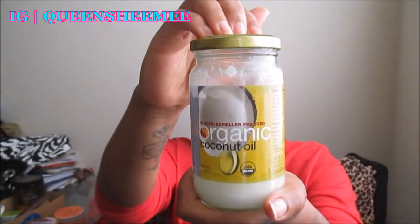So if you're transitioning or if you're natural, you guys, then you know what I'm talking about with the coconut oil, because I just love it. I love it, love it. And I'll be buying some more.